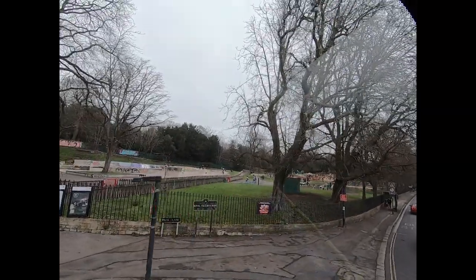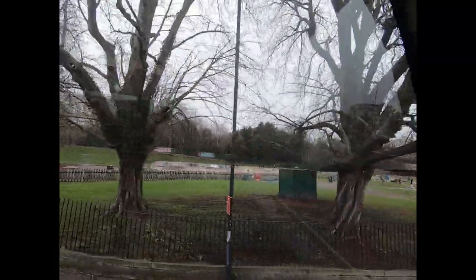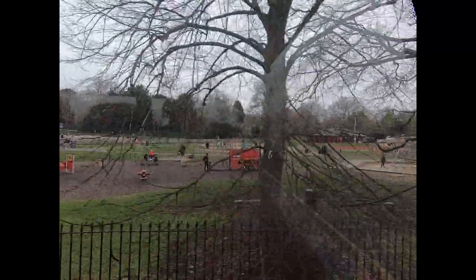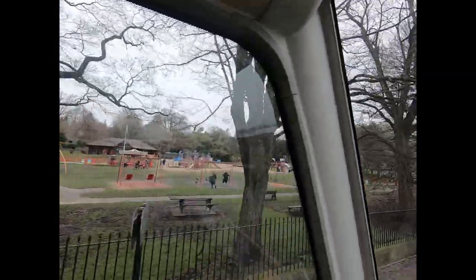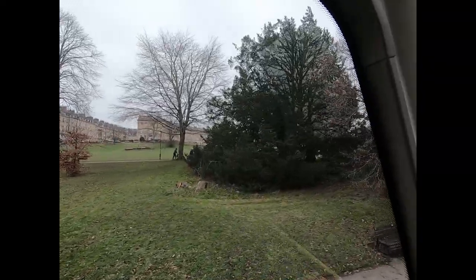Yeah. This is a really nice park. This is the Royal Victoria Park. The Royal other end. Victoria Park, yeah. And even as chilly as it is today, there's a lot of people here. Royal Crescent down there.